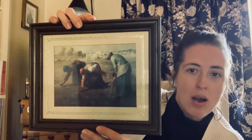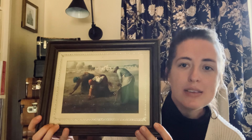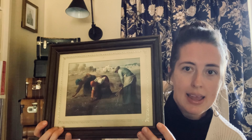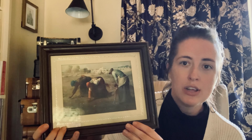But I thought it would be pretty for fall because they're harvesting the wheat. And I'm not super crazy about the mat. Let's see here. Sorry. Okay. I'm not super crazy about the mat, so I may get a smaller frame and just do the print with the frame. I think I might like that better. So very excited to use this in my fall decorating. And I believe it was $1.50, if I remember correctly, frame and all.